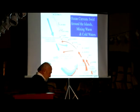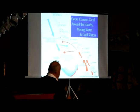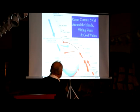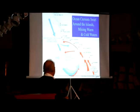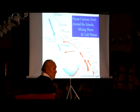This is a picture I borrowed from the Park Service. It shows the currents from the north. This goes all the way from the San Luis Obispo County line down to the Mexican border. There's a current that comes down from the north, a cold current. The water is deep, has low salinity and high oxygen. And that's coming all the way down the coast, driven by the prevailing northwest winds.